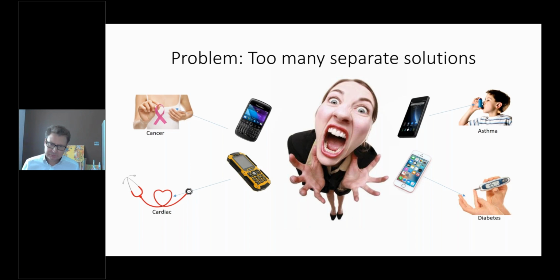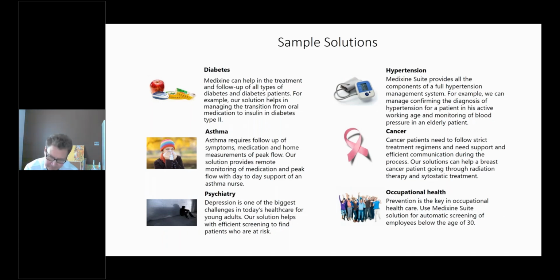Both as a patient, you get frustrated that the user experience can be very different when you do different things, and also for clinicians, health professionals, loved ones who are trying to help, it can be very tedious to set up things when you have to do the same thing multiple times. So we see this as quite a problem, and the obvious solution is to have one patient empowerment platform that can serve multiple purposes. This is just a quick highlight of different areas where our solution has been or is used.